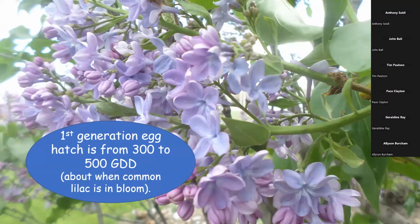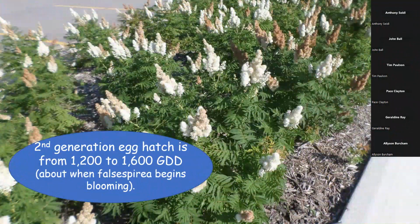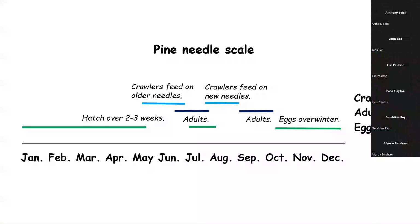So with a spray, you're just spraying the needles to kill the larvae, and the nymphs may be passing. They're starting to develop a hardened shell. So you may have to go to a systemic product to really get good treatments. Now, by the way, they can have a second generation. That occurs at about 1,200 to 1,600 growing degrees, about the time false spireas begin to bloom. It's the first generation that causes the most injury to the plant, and that's the one you wanted to treat, or you can still do it with a systemic product.